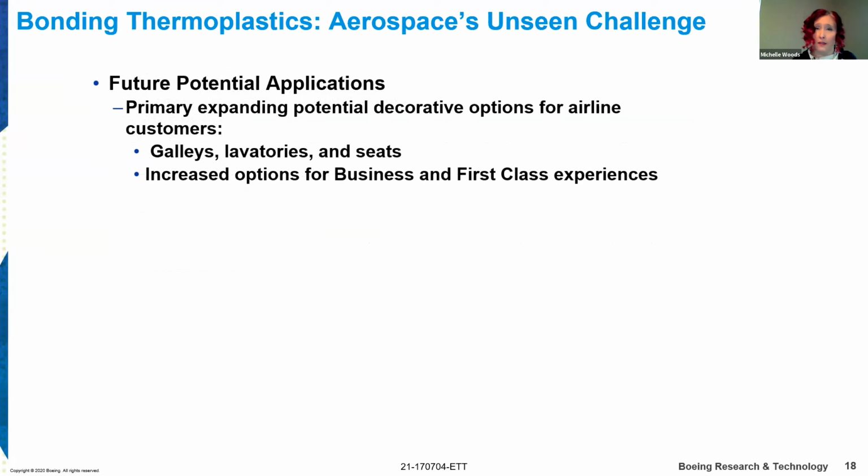So with the realization of either of the options that we've just reviewed, or with other new inventive ways to mitigate the challenges of low surface energies and difficult to incorporate surface treatments, we can realize expanded aircraft interior applications for thermoplastic materials. Now, what does this expanded usage look like? In the galleys or lavatories, we could expand the usage of thermoplastic parts for, say, decorative branding of an airline. In seats, again, decorative branding for airlines would be a possibility, or to better serve standard passenger cabin interface needs.